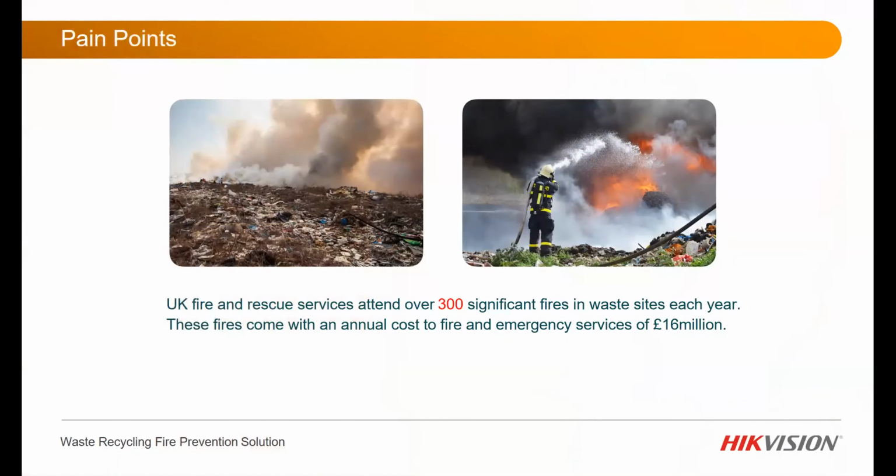Now, the fire brigade attend over 300 fires a year at UK waste sites. This costs them around £16 million. That's just the cost for the fire service. It doesn't take into account the cost of the damage caused by the fires themselves. Clearly, the best way to reduce this is to stop the fire from ever starting in the first place. That's where our thermal cameras can help.